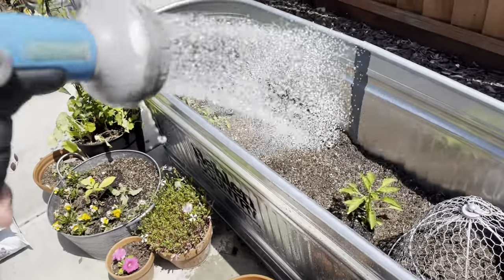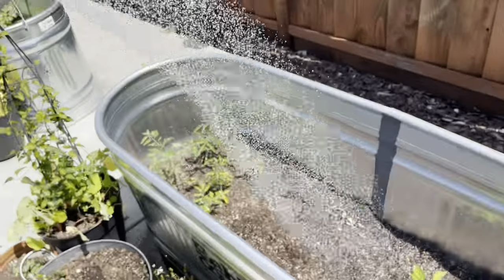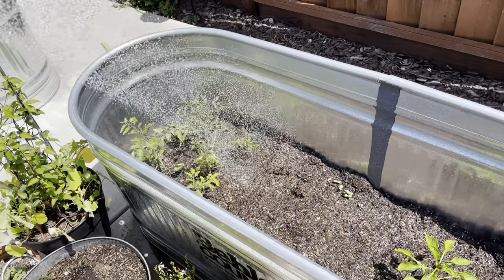And I'm trying to take a little bit more time. I realized that although I wanna get the top surface of the soil wet, that's where the seeds are, and obviously we want that to be wet, but I also wanna make sure that the soil is actually saturated. It's really easy, especially when it's hot like this, to just get water in the top layer of the soil and not really actually get the soil saturated.